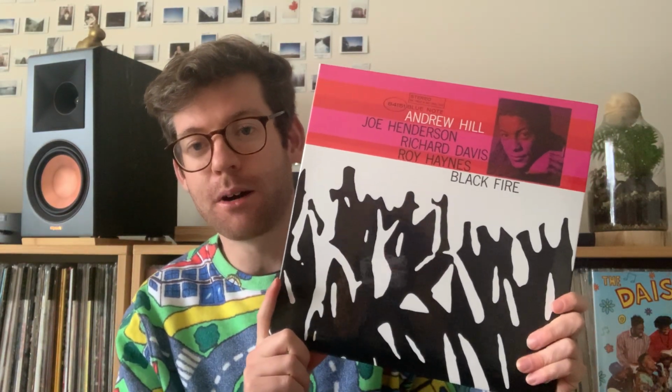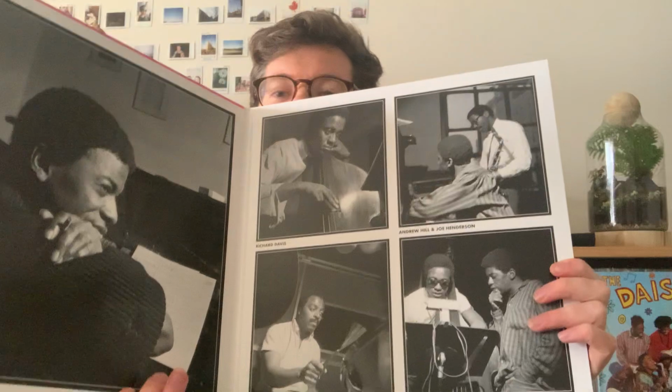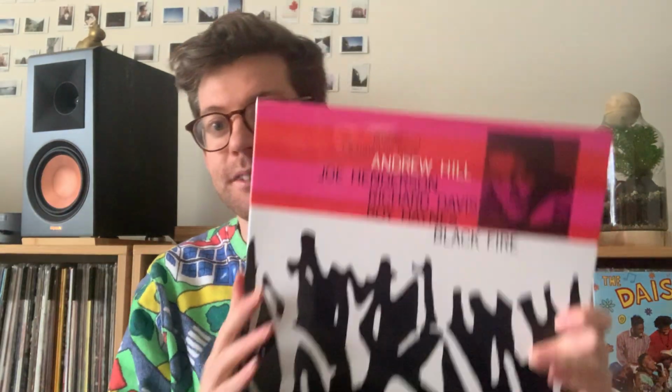Same with this one. Again, I've been wanting it for years, but I just have never seen a copy of it. And thankfully, the Tone Poet reissues came out this year, so I had to grab this. Look at this for a nice, thick gatefold. These are amazing. They just announced a whole series of new ones with some Jackie McLean's in there that I'm really excited to get. So yeah, super job.